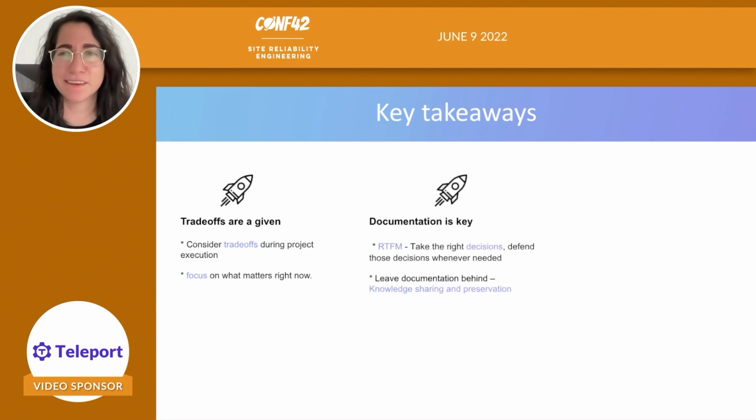Documentation really is key, both the documentation that you read while implementing technical and logical aspects of the projects. It will help you take the right decisions and also defend those decisions whenever needed, but also the documentation that you leave behind, because you want to make sure you share your knowledge and preserve the knowledge, because you don't want to be a single point of failure, right? You want to be able to go on vacation and not have a call saying, hey, we have an issue with GitLab, please help, right? So documentation is very, very important, and that's why I think that it should be given the priority that it deserves.